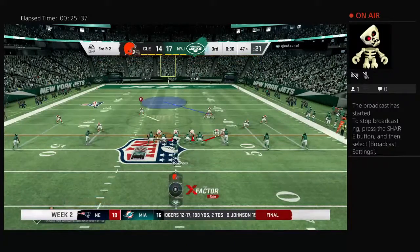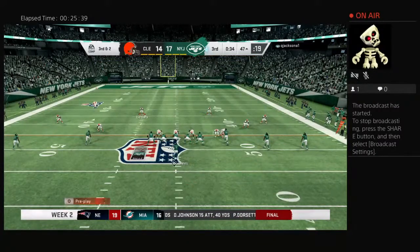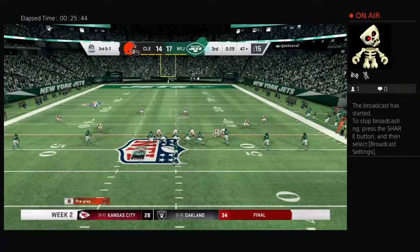Watch the screen. Watch the screen. Let's go, baby. They turn up. Let's get that ball.